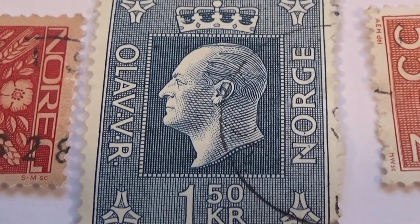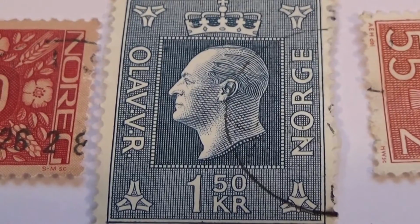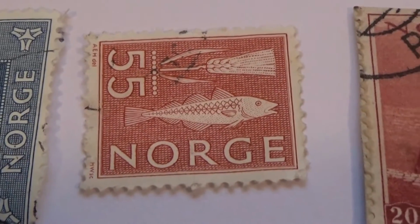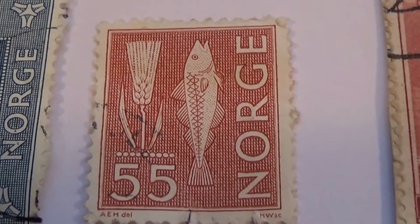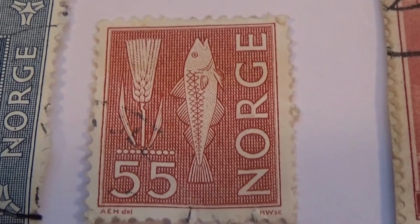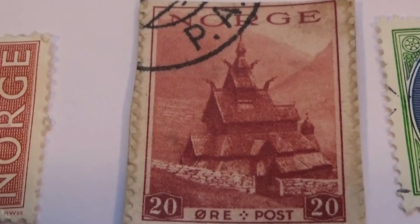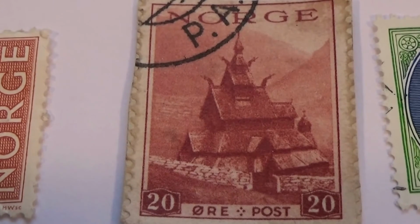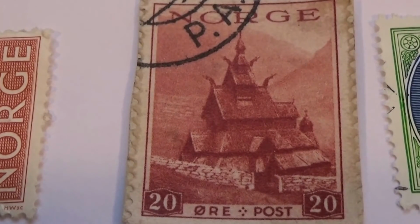Okay, then we have this one here. A bigger stamp. And this one, well, this may belong this way too, depending which way you want to look at it. And we have this one here. Look at that. That's a beautiful little building, isn't it? It's nice to look at some of the old stamps because you get to see a little bit of the land and what it must look like over there.